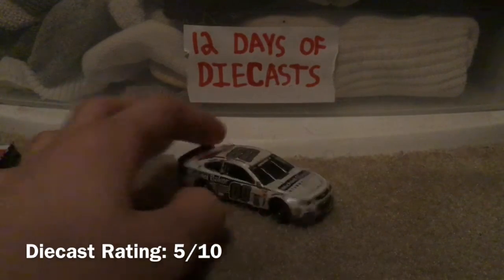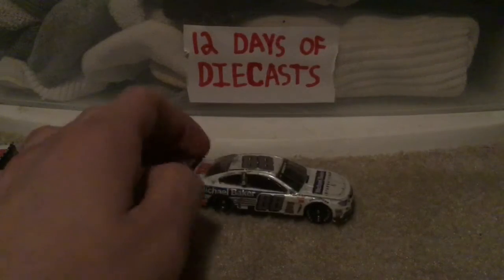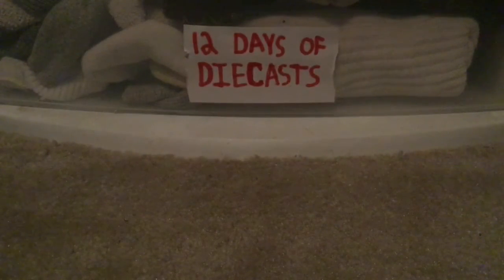Because the paint scheme looks good, but they should have done a lot better since it's a copy of Dale Jr.'s National Guard car. We got cars stacked on top of cars.